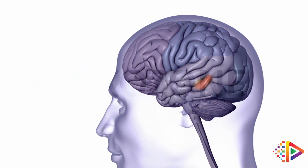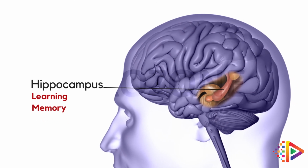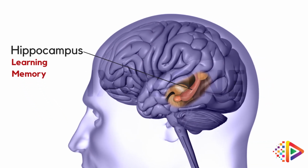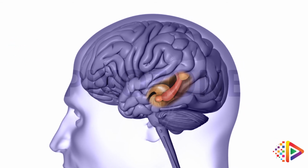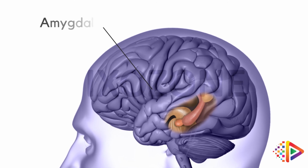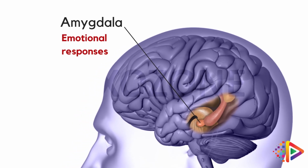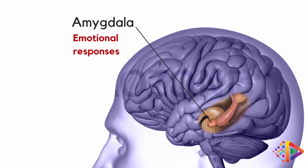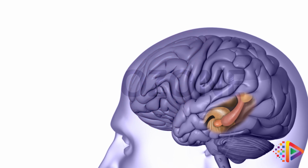The hippocampus. A healthy hippocampus makes learning and memory formation possible. Unfortunately, the hippocampus is extremely vulnerable to damage from diseases related to dementia. The amygdala. The amygdala produces emotional responses to situations. These are the responses that can fail to be moderated by the frontal cortex in a person living with dementia.